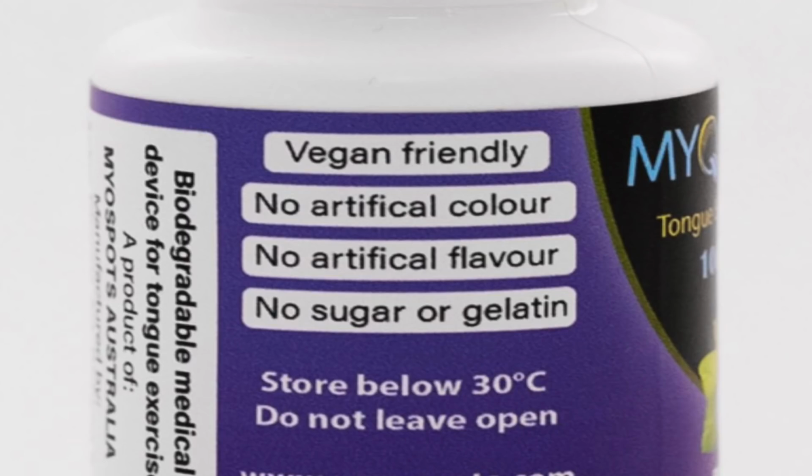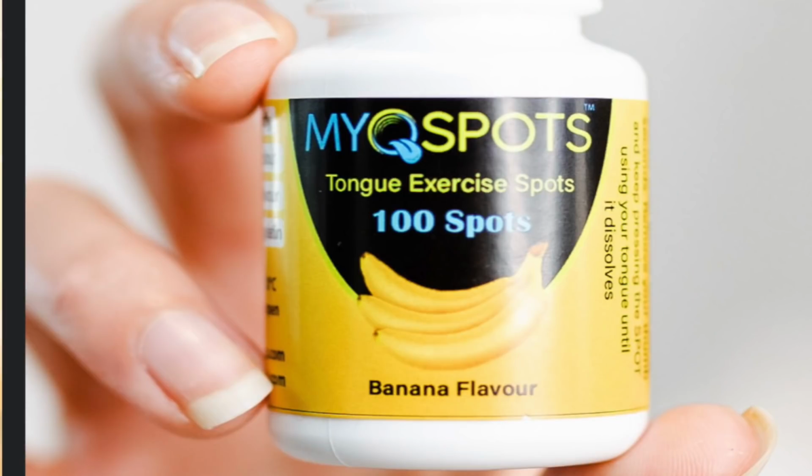It will last you for around 50 minutes or so. As you stick it there, it does have flavor to it. These are all natural, they are vegan, they don't have any artificial coloring, any artificial flavors, and they do not even have any sugar. When you have stuck it there, your tongue will keep on going up and it will try to suck this thing up, and with that it will get the practice of sitting across that palate and that roof, and eventually your tongue will get trained. You will be getting 100 spots of this one. So if you apply this 3 times a day, that will be a good practice for your tongue, because we all know the tongue is just a muscle, you can always train it.